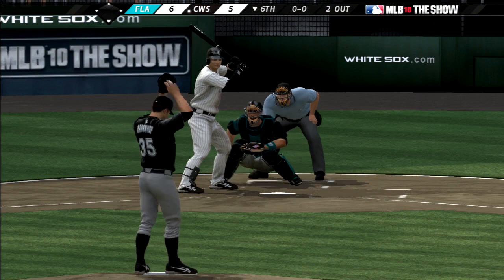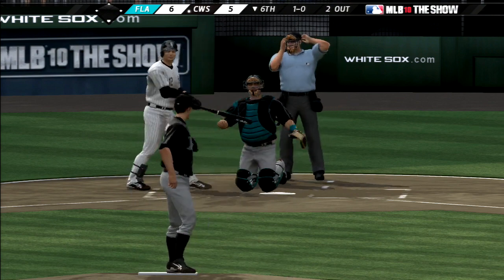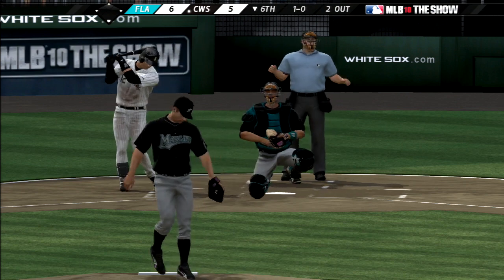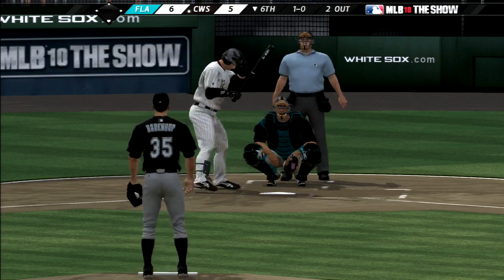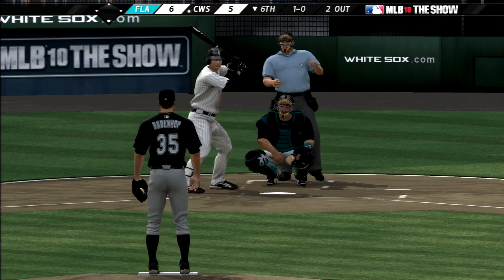First pitch coming. And, looked pretty good on the monitor, but it's ruled a ball inside, 1-0. And when you're trying to pick up a quick inning, those are the kind of calls you don't need. 2 out, nobody on.